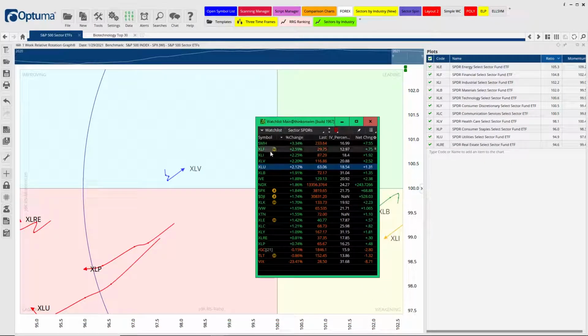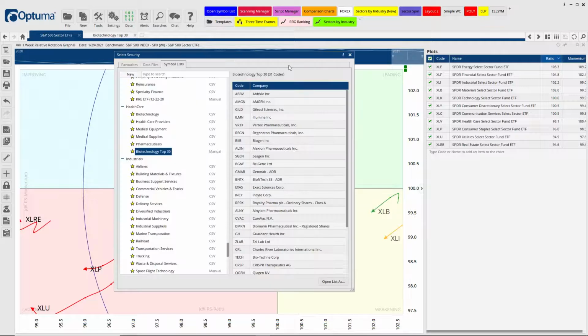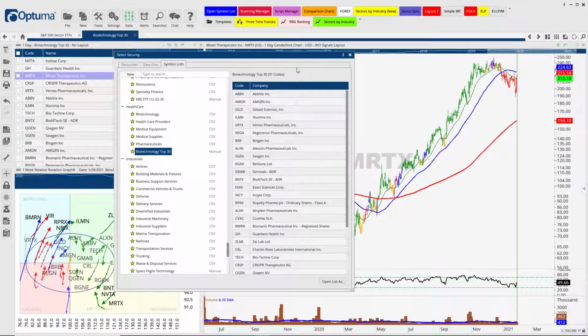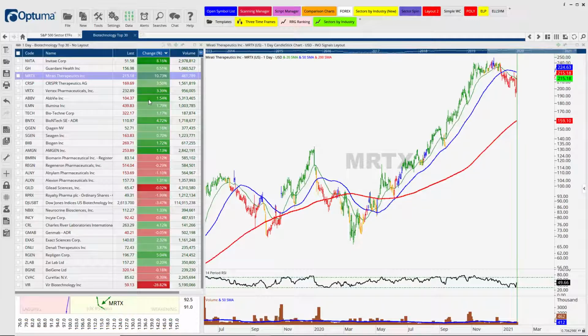Here's my sector watch list. Today I've got a semiconductor subgroup really doing well, financials, industrials, and then healthcare right here, up 2.2% as we are recording this. Now, this list that I've got here is the top 30 by market cap in this biotechnology subgroup.